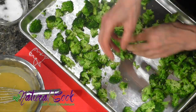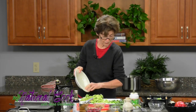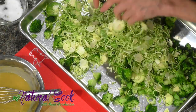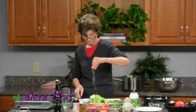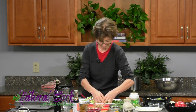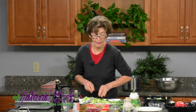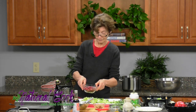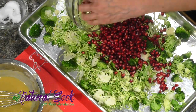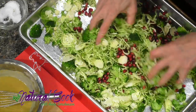So you will take your broccoli and add your Brussels sprouts. Toss them together. I would sprinkle a little bit of salt over them before I add the dressing. And then I will add the pomegranate seeds. They are called also arils, of 1 pomegranate. And toss them together as well.